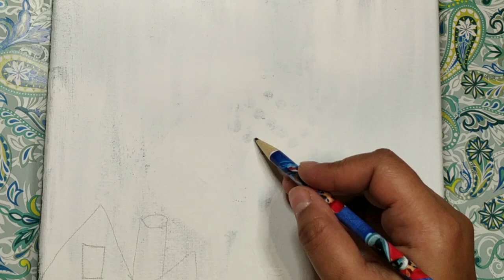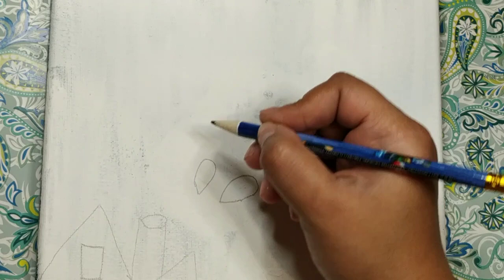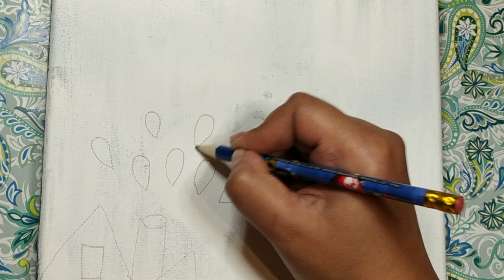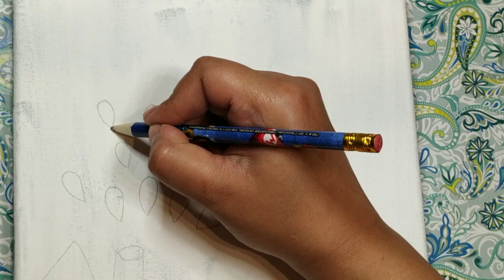And now there will be a lot of balloons coming out of this chimney. So let's start making the balloons. So I'm starting from here, the first one, the second one, third, fourth, and the fifth. Now, with some distance, I will be filling in the balloons that are to be seen from the front. Make some.